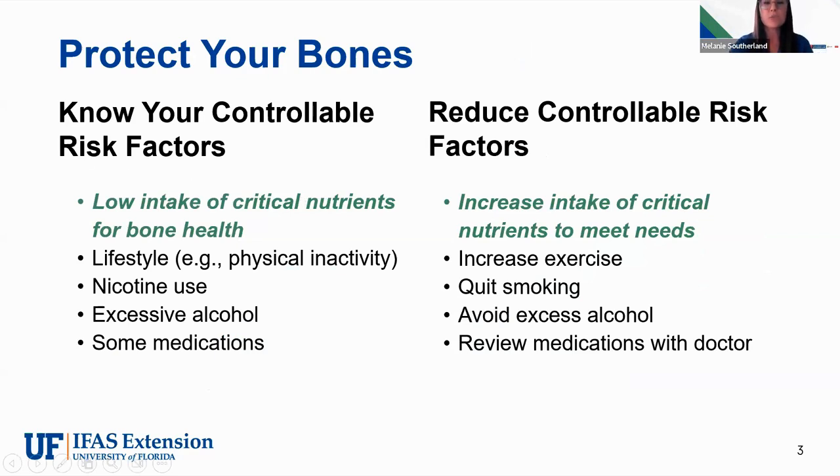So let's first take a few minutes to review controllable risk factors. Your first bone building steps were getting the facts about osteoporosis and learning your personal risk factors. So there are things that we can't change, but we can look at our controllable risk factors and make lifestyle changes that can improve and help our bone health. So, eating a diet low in certain critical nutrients, which we'll talk more about in the next few lessons, makes you more prone to osteoporosis, while eating a healthful diet can be protective for your bones. So here on the slide, you can see other lifestyle factors that affect our bone health, such as smoking and being physically inactive.